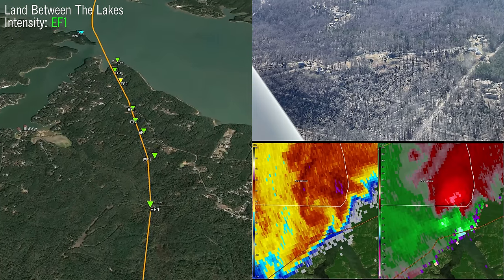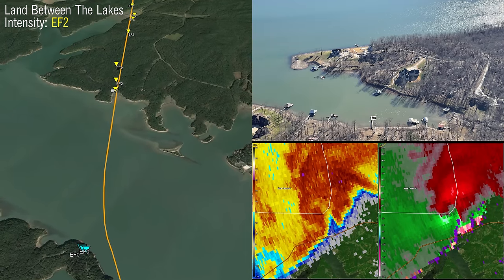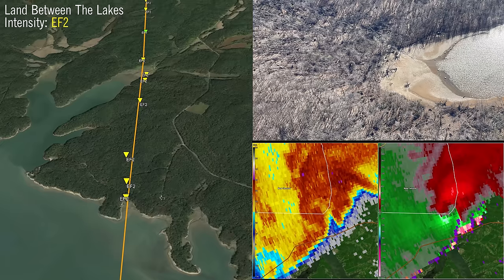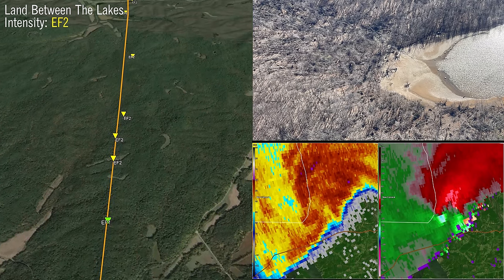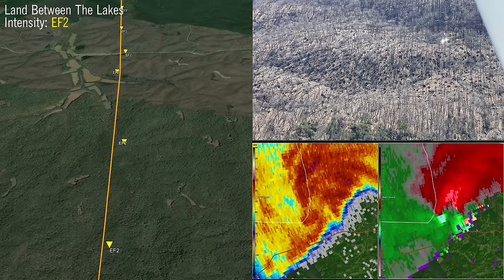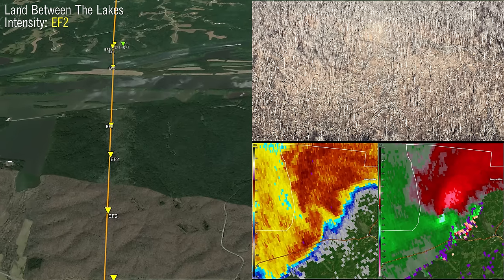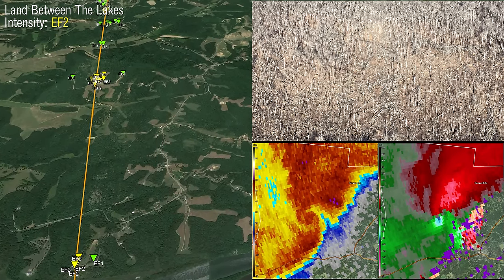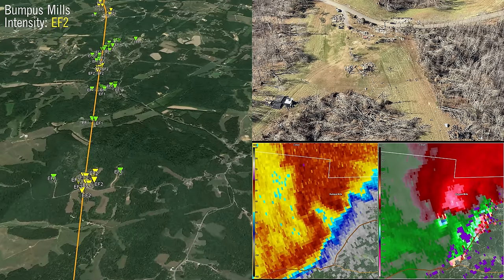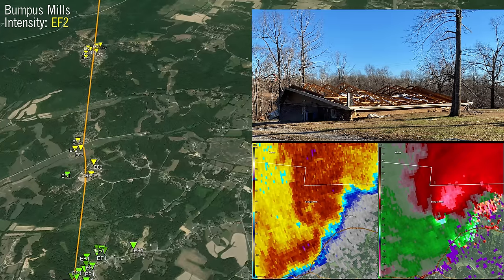The tornado impacted a few more homes as it crossed Kentucky Lake into the Land Between the Lakes recreation area, where it would down thousands of trees to a similar extent as the Western Kentucky tornado, which had passed through the same area less than 2 hours earlier. The tornado would inflict more EF2 damage as it destroyed several manufactured homes south of Bumpus Mills and completely tore the roof off of a brick home.